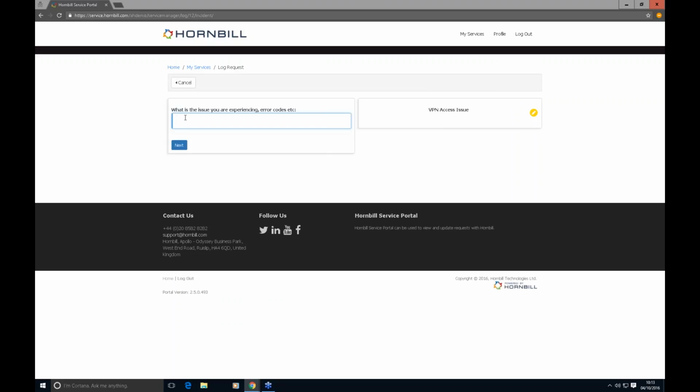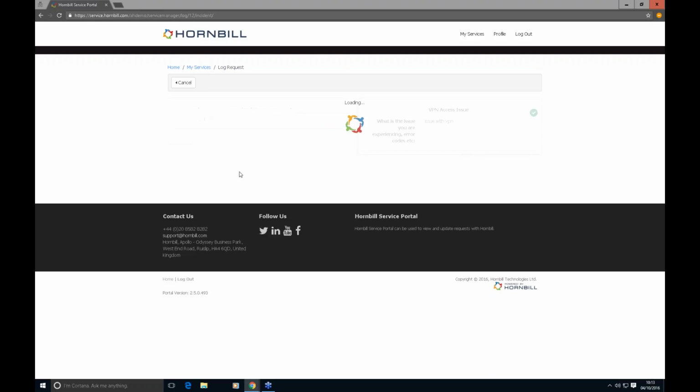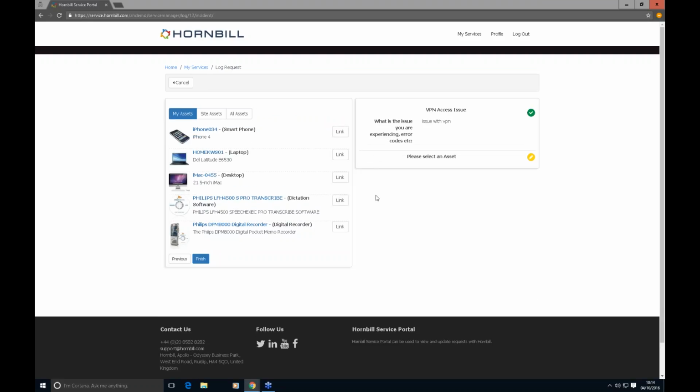But there's no terminology on here. It's very simple, very clear for the user to understand what's going on with the actual portal and raise their issue, if you like. So let's just pop that in there, issue with VPN, next. And then the next thing I need to know is what device are you trying to connect from, potentially.